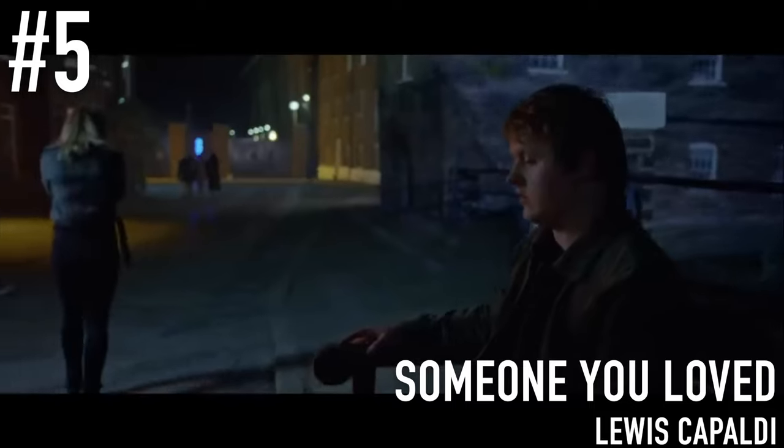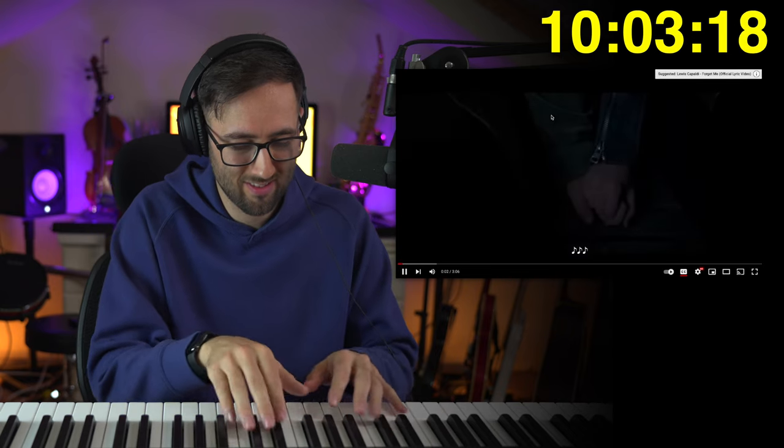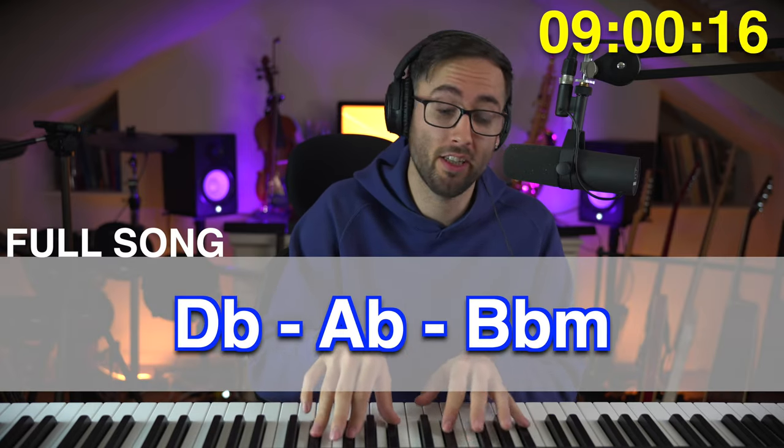A little bit less accurate because there's more melody to try and remember, but there's number 6. Okay, so number 5 is Someone You Loved by Lewis Capaldi. So this is four chords, D flat major, A flat major, B flat minor, and G flat major, which is once again just the normal four chord sequence. This is another one that has quite a lot of melody to try and remember, but this is number 5.